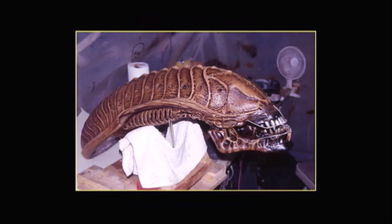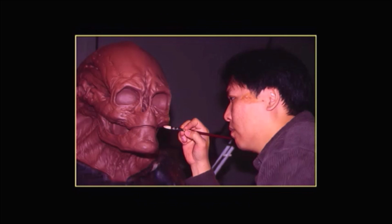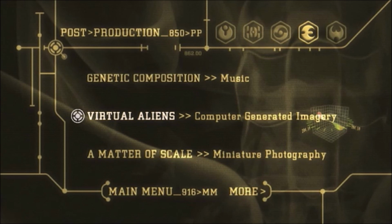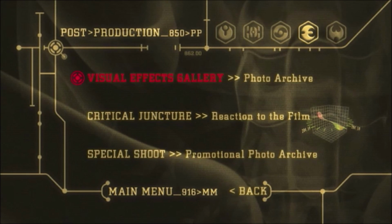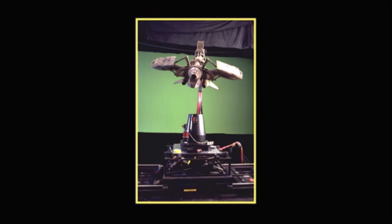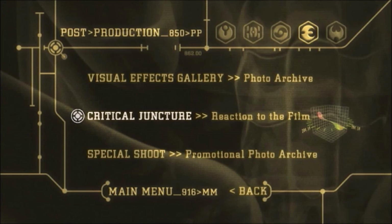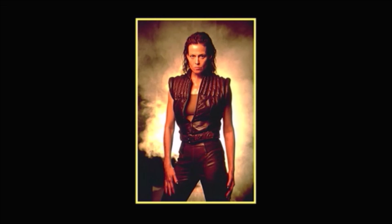The failed clones, the various alien life cycle elements, and the creation of the newborn. We have the Genetic Composition, Virtual Aliens, and A Matter of Scale featurettes, Visual Effects Gallery, a photo archive of the models, miniatures, and green screen effects used throughout the film. There's the Critical Juncture featurette, and finally another special shoot, promotional photo archive.